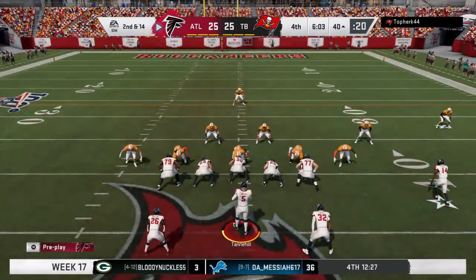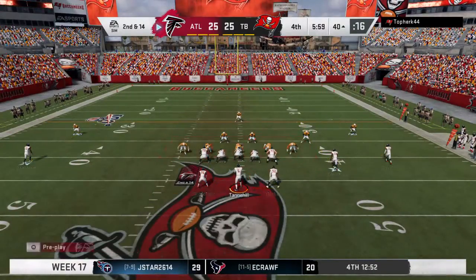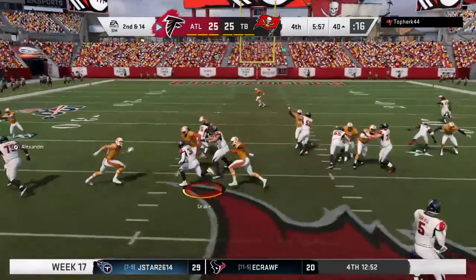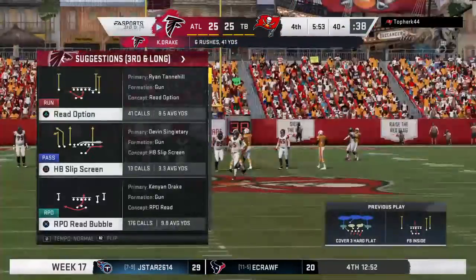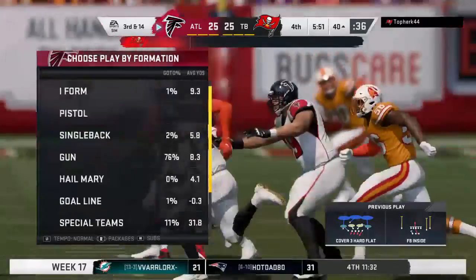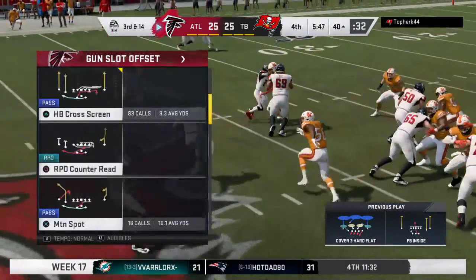Down. 60 Pittsburgh. On 2nd down, it's Drake. And running room scarce here. He's going to be stopped in his tracks at the line of scrimmage. Calling no gain there, and it brings forth a 3rd and long.